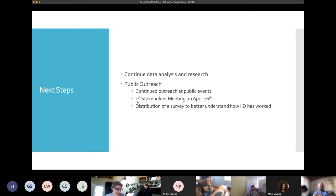And then we are working on a survey as well. I know it can get confusing, so we're trying to time it out properly with the other survey that's going on for the Norte Sur. But we will be distributing a survey to get a better understanding of really how the IID has worked, but also how people are utilizing downtown. So it's going to be really important to get an understanding of that. And I know it's shifting and continually changing, but we're hoping that that'll help to inform some of those decisions as we move forward.